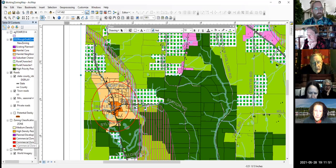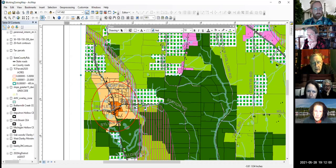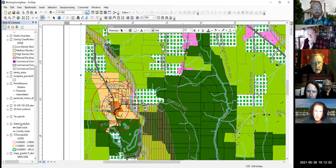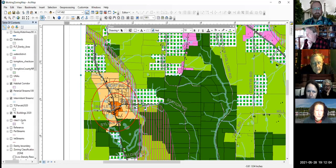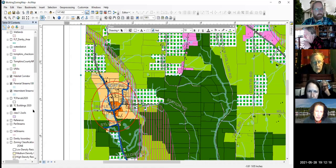I'm a little more concerned about the expansiveness of the light orange all the way to the edge of the water district on the north side, outside of the circle. Why don't you talk about that? Because there's pretty decent agricultural land there. It's not being used agriculturally, but it still feels pretty rural.